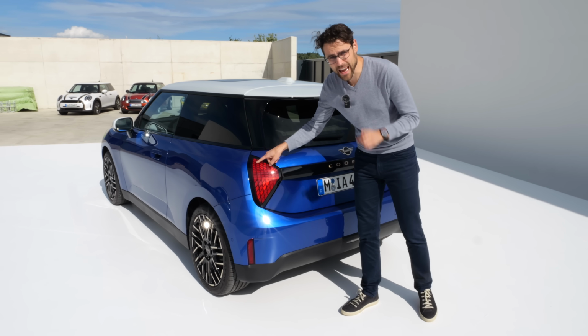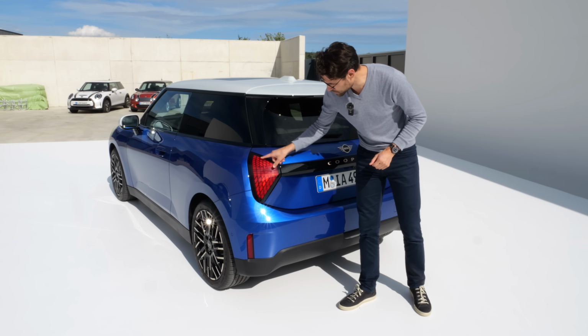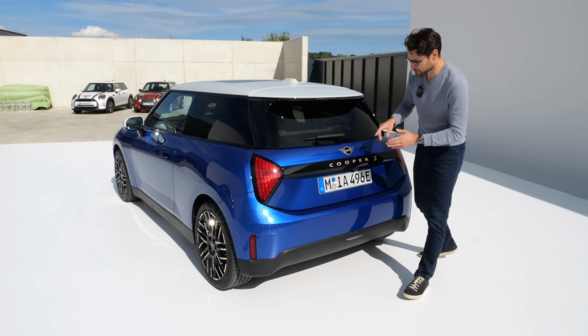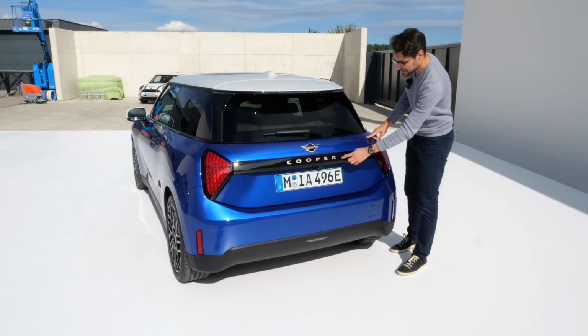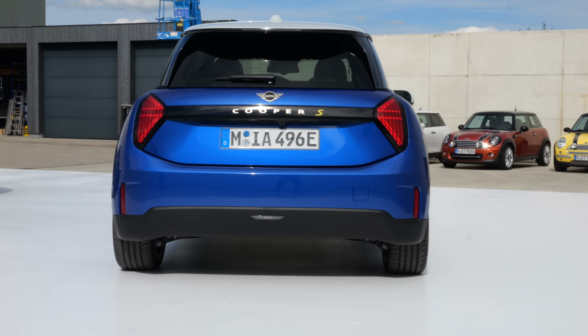And here the LED matrix rear lamps, really interesting technology-wise. They either form this Union Jack, for example, but they can also change the signature. Then the very prominent lettering of the Cooper, the S here in yellow for the EV version. For the petrol version, the S would be in red. But such a strong stance for a small vehicle, isn't it?